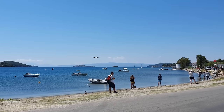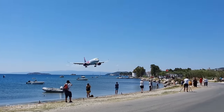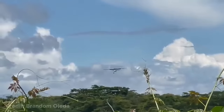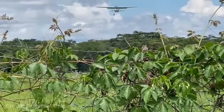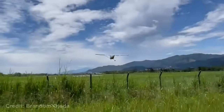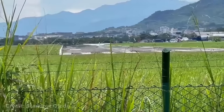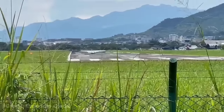This is another Airbus A321neo approaching too low while landing at Skiathos, Greece. This Cessna 182 in Colombia had to make an emergency landing with only one wheel. Luckily, no one was injured.